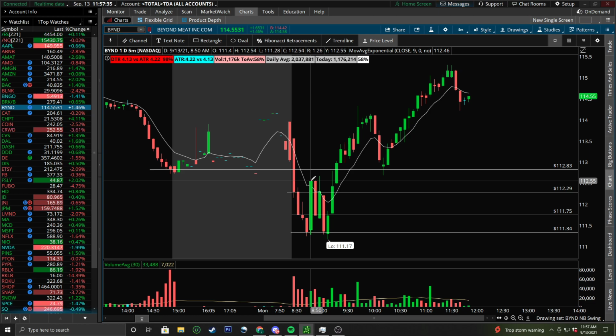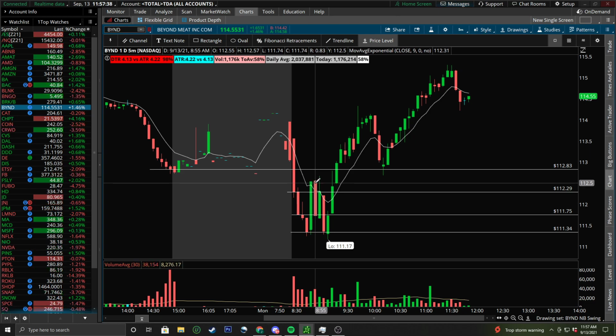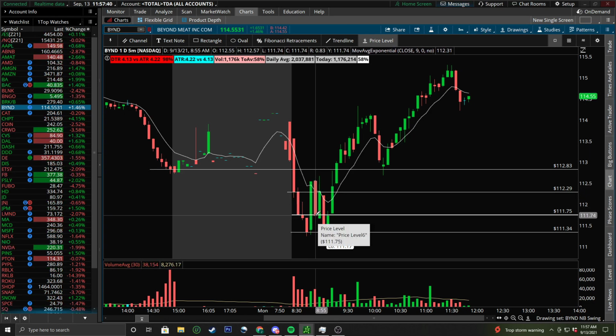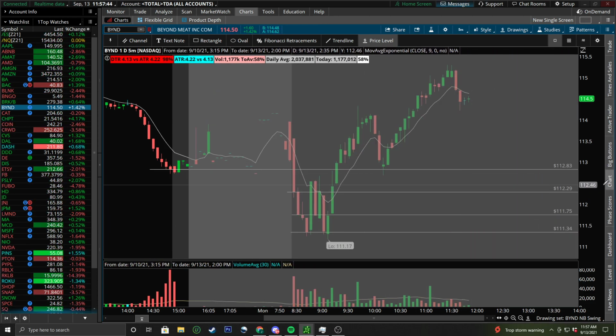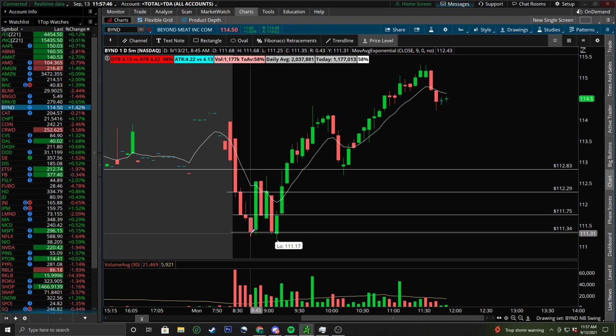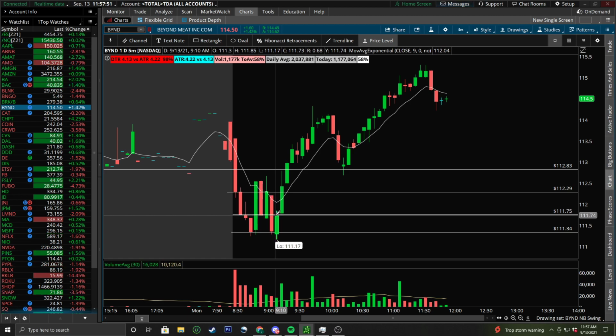Again, this should not get you in a trade yet. You end up getting a seller reaction, holds over that other level. Another buy reaction, another seller reaction. Look how we held that low. We didn't push any lower. We ended up gapping down on the green candle and pushing back up, pushing back up.